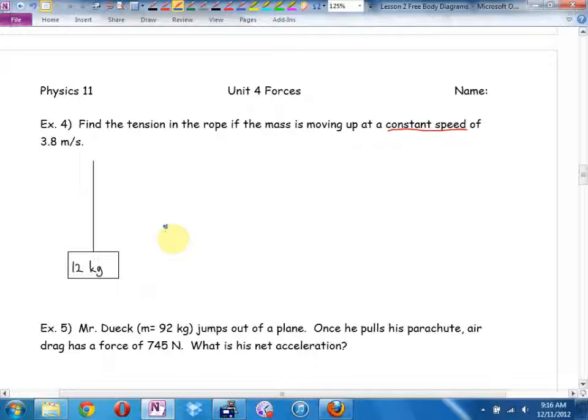What are the forces acting on this dot? Get the obvious ones. 9.8 is not a force, it's an acceleration. What are the forces acting on this? Get the obvious ones. Mg, that's the force. Is this object in free fall? Nope. Okay. That means there's another force in the opposite direction. Which force? Tension.